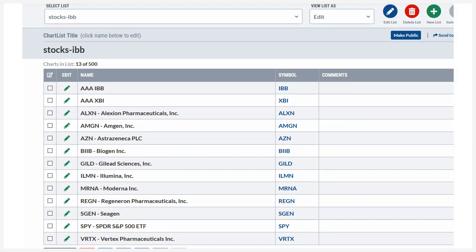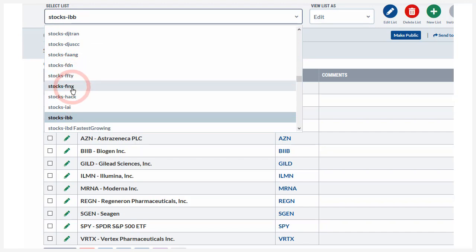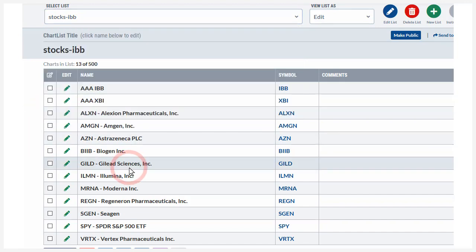So I have a zillion chart lists at StockCharts, and I think that's one of the great features of StockCharts: the way you can create and manipulate your chart list so you can create an order in which you see your stocks. You can look at groups of stocks together very easily. And so I've got a list here. It's called Stocks IBB, and you can see I've got different ETFs and I've put stocks in those chart lists. And so what I did was I added the top 10 components for IBB, as you can see there.